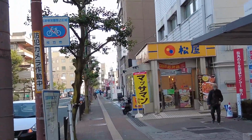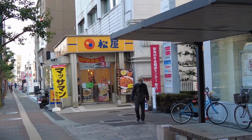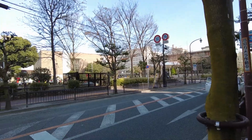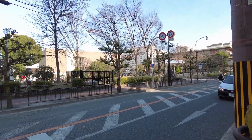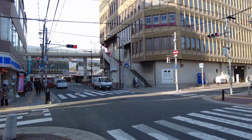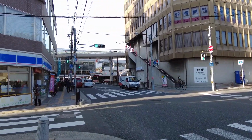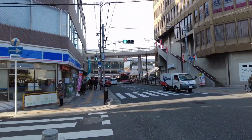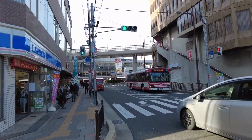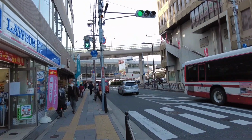So that's a Matsuya. And a Matsuya is kind of like Japanese fast food. It's famous for gyudon, which is kind of like beef on top of a bowl of rice. Yoshinoya is kind of the same thing.